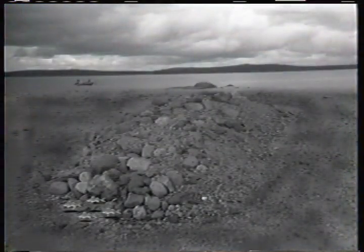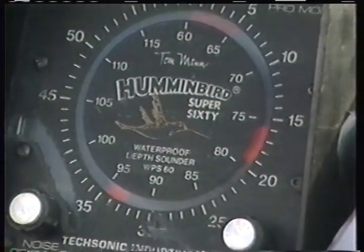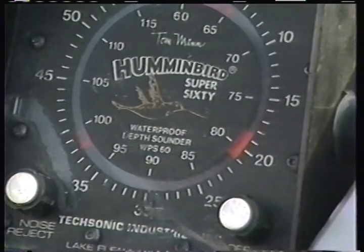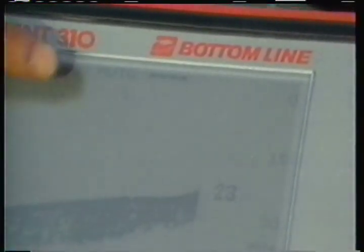Now, let's check out some different structural elements. We'll start out with rocks. The flasher delivers a sharp, bright line. The second echo gains in strength as well. As you move over large rocks, the signal will bounce up and down, giving you an indication of the rock's size. With the LCR, two things will happen.